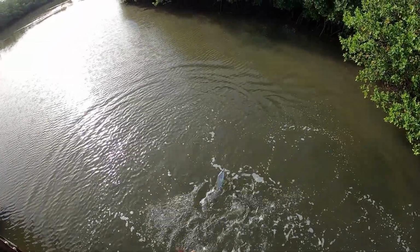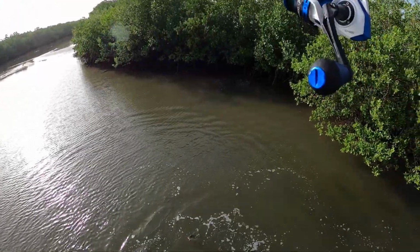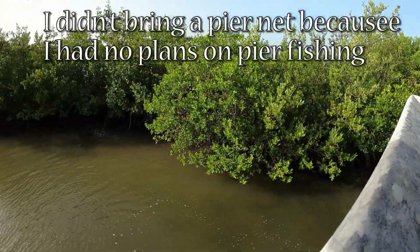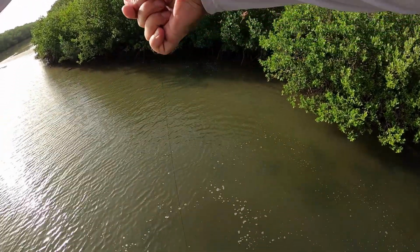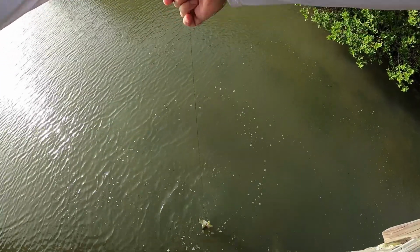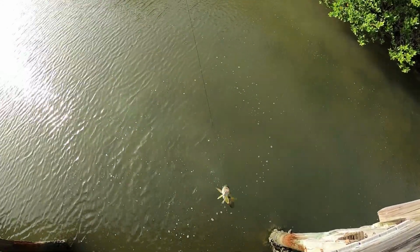Look at that snook, dude. I just sight fished him. I don't know how I'm going to get him up. I'm going to have to hand line him, I guess. And I may break him off just because. That's a catch, though. I don't have any way to get him up.